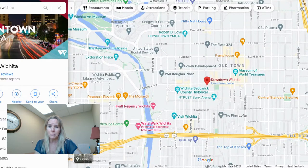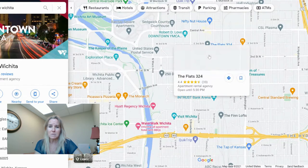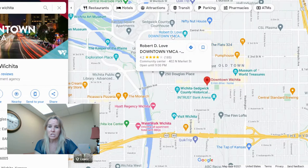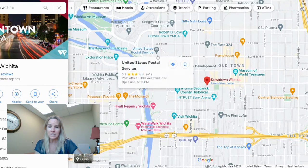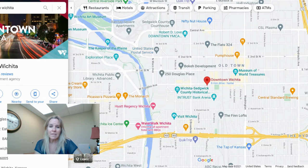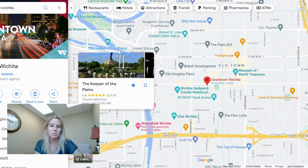This is kind of the heart of Old Town, as you can see, Old Town right here. Bunch of great bars, obviously tons of businesses. You got the YMCA just north of it. I'll take some video of that at some point. The Postal Service you actually see in the video. And then we also go down to Keeper of the Plains. So I try to show the river a little bit.